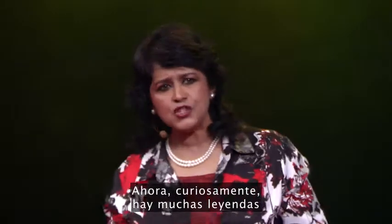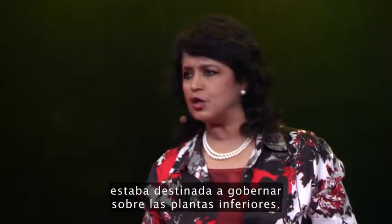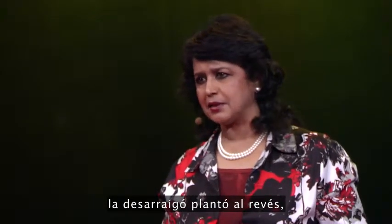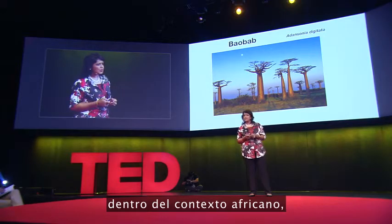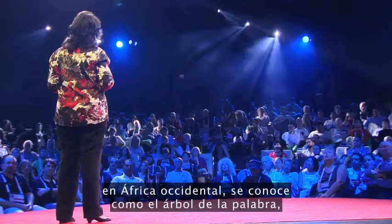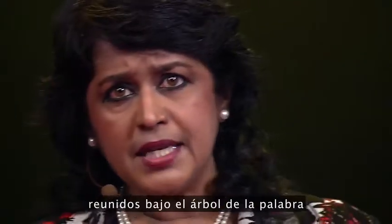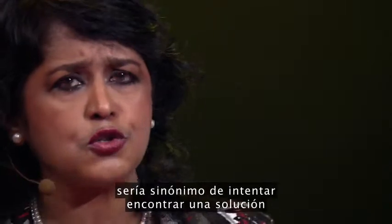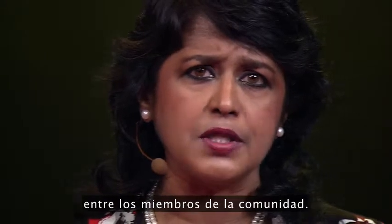Now, interestingly, there are many legends which are associated with this plant. Because of its sheer size, it was meant to be lording over a lesser plant. So God didn't like this arrogance, uprooted it, and planted it upside down, hence its particular shape. And if you look at this tree again within the African context, in West Africa, it's known as the palaver tree, because it performs great social functions. Now, if you have a problem in the community, meeting under the palaver tree with the chiefs or the tribesmen would be synonymous to trying to find a solution to that particular problem, and also to reinforce trust and respect among members of the community.